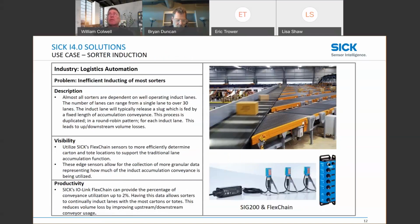Efficient inducting of most sorters. This has NDC applications of utilization of web services, but it also has some network implications. In a traditional DC, when you're merging, you have your merge lanes or you're inducting into a sorter, you have a couple sensors, but truly what those sensors are doing is being utilized to release slugs onto a sorter. A typical implementation of these sorters is not that intelligent. They're round robin, release this lane, this lane, this lane, this lane. Maybe I'll put in some perceived intelligence where we can use timers so that if a lane doesn't have any product, it gives us the ability maybe to switch to the next lane quicker.